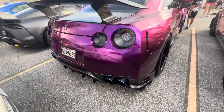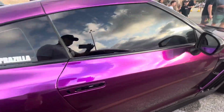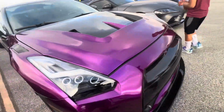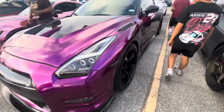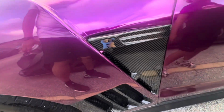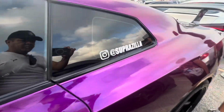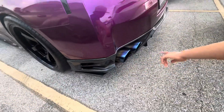Skyline. This is a GTR. It's a GTR with a wrap. The carbon fiber. Yeah, it's nice. Follow Supra Zila if you want. Damn, those are nice.